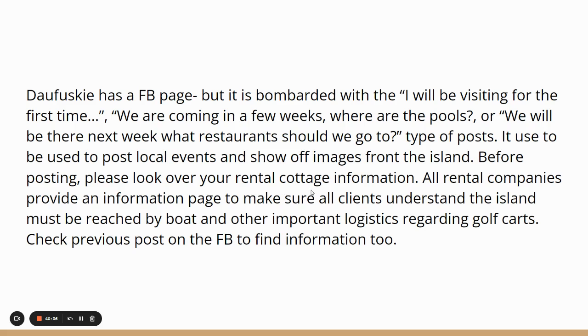All of the rental companies, and I have checked, provide an information page. They either have it on their website or they send it out in an email. They let everyone know that you must come over on a boat and that you'll need a golf cart, and just kind of the basics like that. Now, what I would suggest is go to the Facebook page for Daufuskie, but use the search engine.